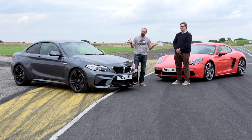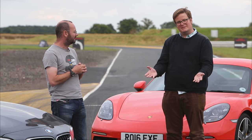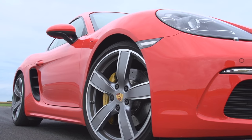Welcome to one of an occasional series of track battles, closed circuit slugfests. We would like to know two things about these cars here. One of which is which is fastest, and the other one is which is more fun. We're like the Anton Deck of motoring, aren't we? Anyway, it's an M2 and a Porsche 718 Cayman S. So let's find out.